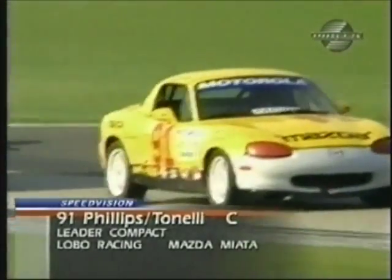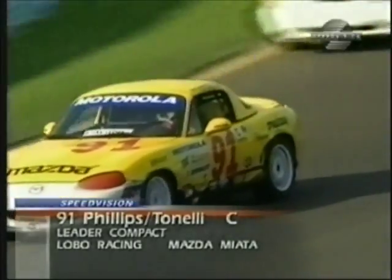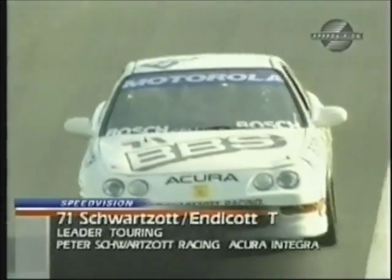The 91 car in compact, the Phillips Tonelli Mazda Miata, picking his way through the crowd. This is a fast car. This car ran with me when I was out there, and I was in my touring car. This car flies. In the touring class, Bob Endicott continues to have a nice solid run again this afternoon.